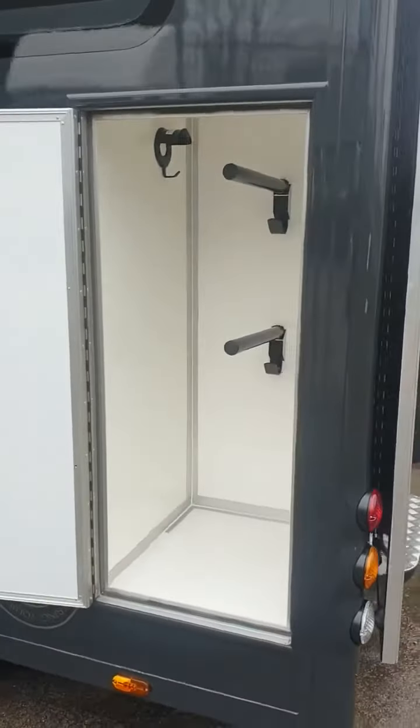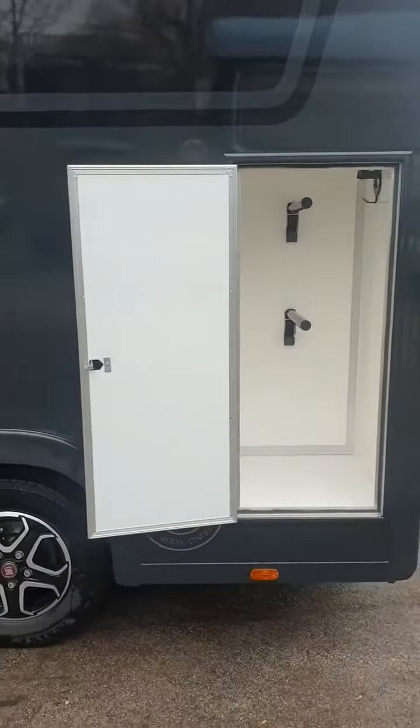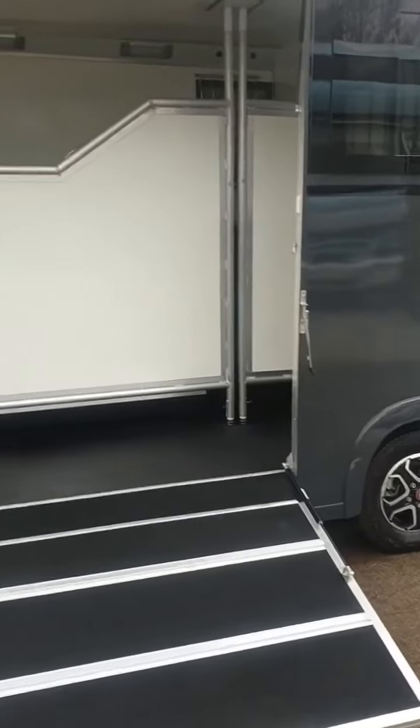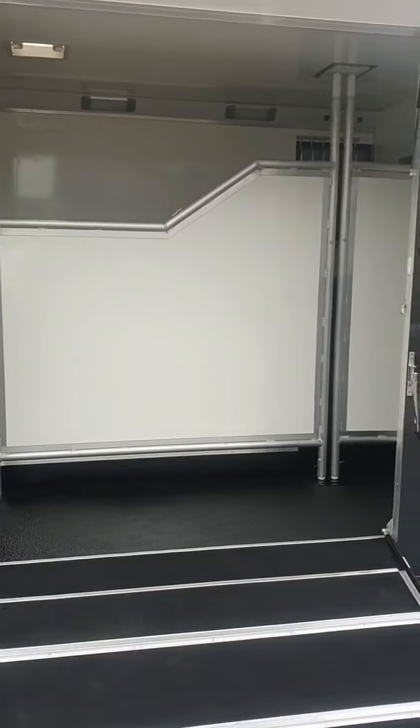And that is the Equihunter 45. This has 1.8 payload, so you get two big horses in there.